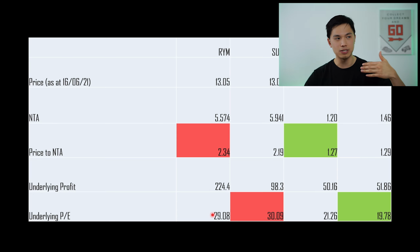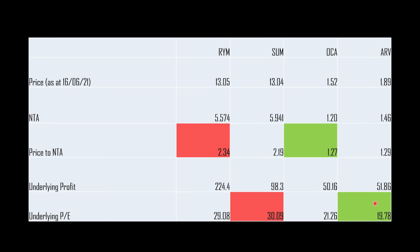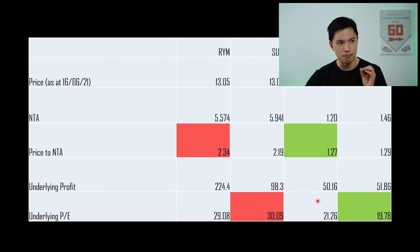And going forward, Somerset will have higher future growth than Ryman, and that is actually justifiable why Somerset is trading at a higher current PE compared to Ryman at the moment. Avida is trading at the lowest underlying PE, and Oceania is trading very close to Avida at 21.26 times. Now, last month, before Oceania had a rally from about $1.32, it was actually the lowest underlying PE stock in this sector. So at that time, Oceania was an obvious winner in this case. They had the lowest underlying PE, had the lowest price to NTA. But right now, since it re-rated over the past month, Avida is now the cheapest.